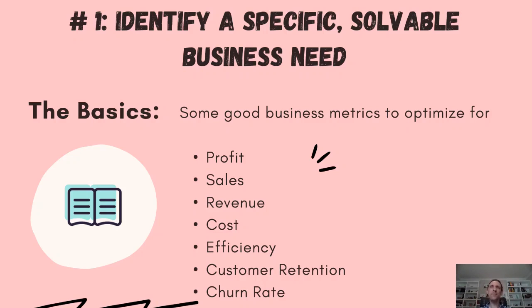Business leaders typically want to see that a class goes well and there are good course evals. But at the end of the day, they're not worried about course evals. They're worried about making profit or reducing cost, because that is what keeps the business alive. So you need to identify those specific problems they're concerned about, what metrics they're concerned about, and then build your case around those things. Okay.